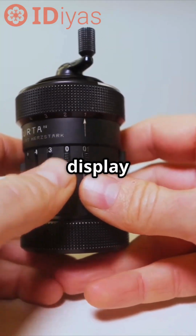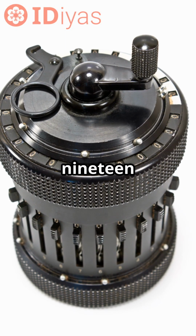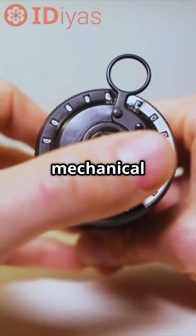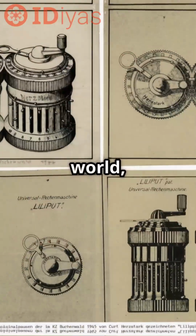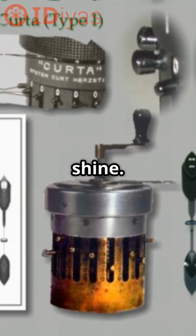Today, museums display them. Collectors chase them. They still work like they did in the 1940s. No batteries, no bugs, just pure mechanical brilliance. From a prison cell in Buchenwald to the palms of pilots, racers, and engineers around the world, Curta proved one thing. Genius needs no screen to shine.